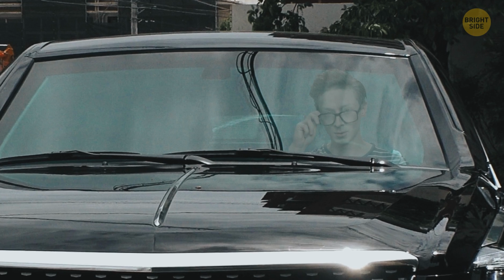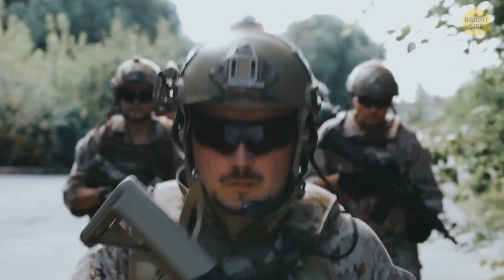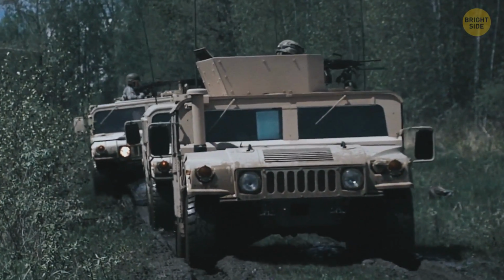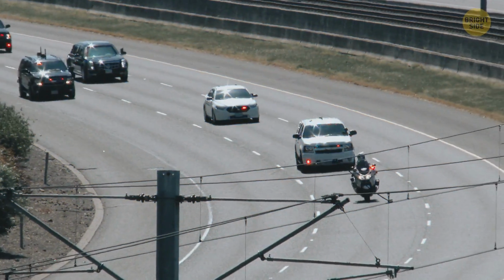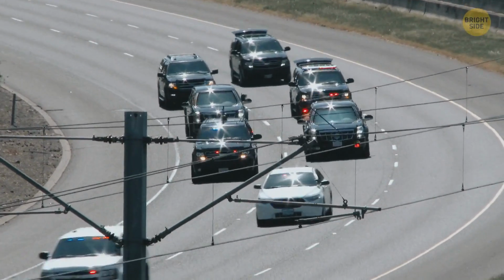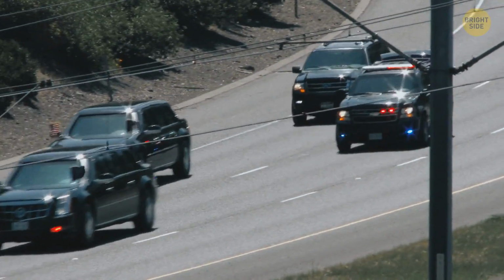How do you get to drive such a fantastic vehicle? To sit behind the wheel of the Beast, you need to undergo extensive training on a military base. Under serious supervision, the driver learns how to evade attacks and escape the most dangerous situations. Unfortunately, unless you become the President, there's no way to see the car. After a new model is created, the old one is completely destroyed to protect the creation's technology.